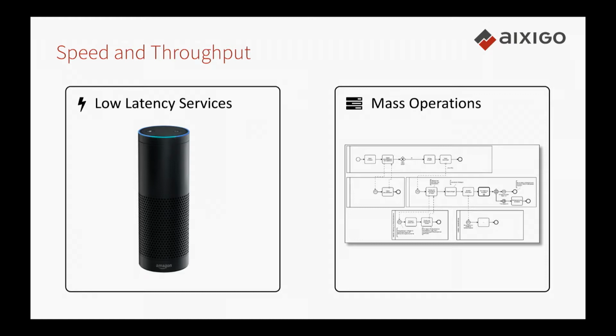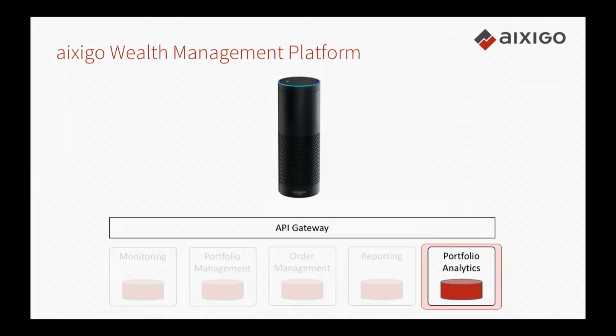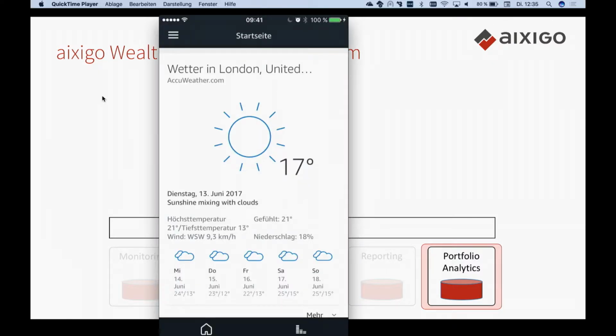So today we would like to show you two showcases to demo these services. One is showing low latency service connection with Amazon Alexa, and the other one is we connected a BPM workflow for a mass operation. First, we connected the Amazon Alexa to our live data center services, and we can now talk to our portfolio. What you see here is the Amazon Alexa app, and it displays the responses that you get from the device.